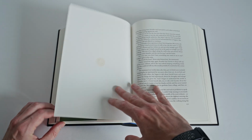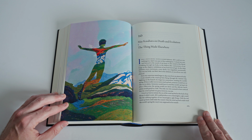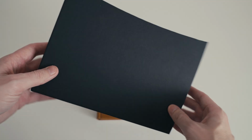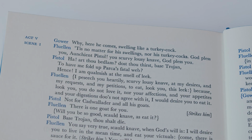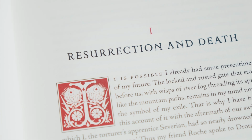Generally, these Folio Society editions will be illustrated, usually with original illustrations commissioned specifically for the edition, and they will always have a proper sewn binding. Usually they're also slipcased and will be printed on a reasonably decent archival paper. Earlier books published by the Folio Society were printed letterpress because that was standard practice at the time, but now they're generally printed by digital offset.